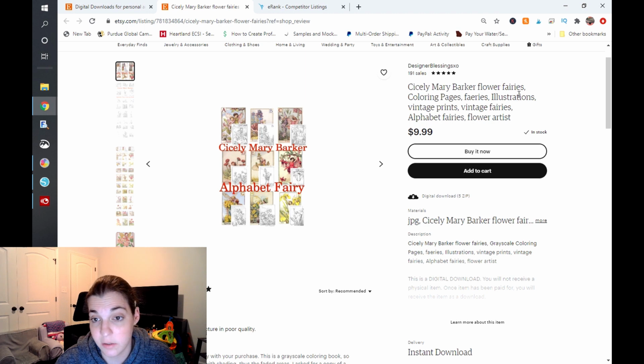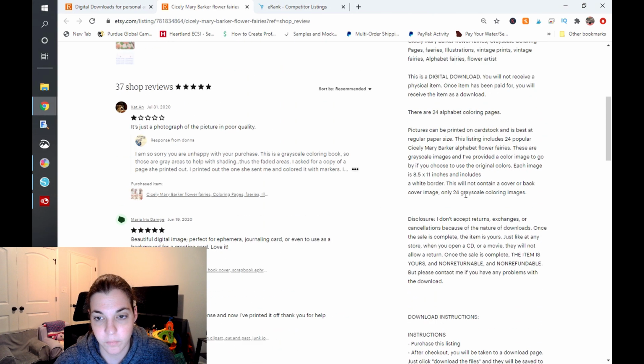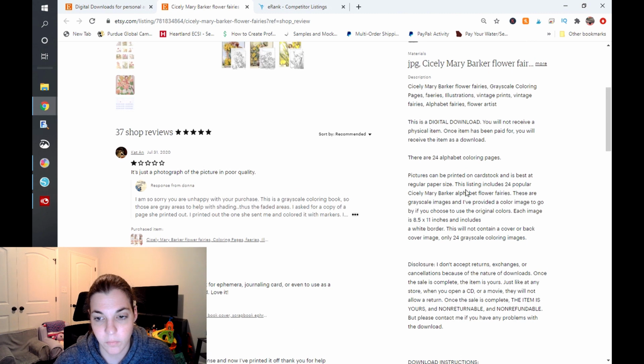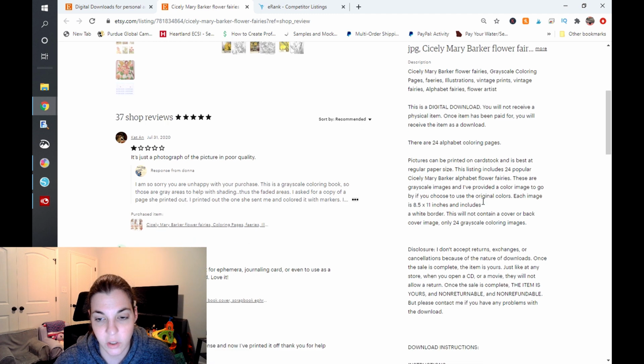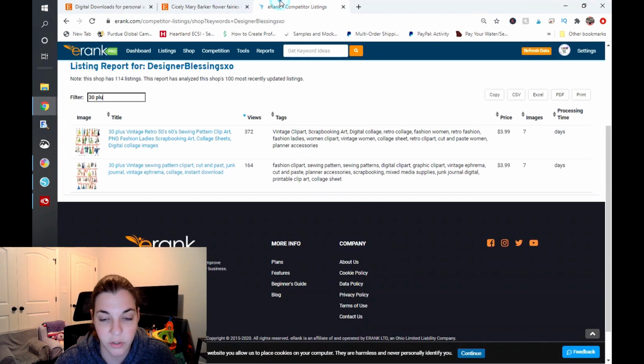The title, again, is keyword stuffed. So I would just keep it simply at Cicely Mary Barker Flower Fairies coloring pages. And that's it. Take the rest of these and put them in your tags if they're not already there. Copy and paste your title into the description. You do mention that they're grayscale images, which is good. You've provided a color image to go by it if you choose to do the original colors. Okay, interesting. I like it. So the description's good. The next thing we're going to look at is the tags.